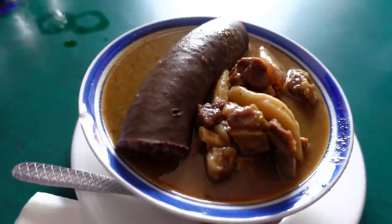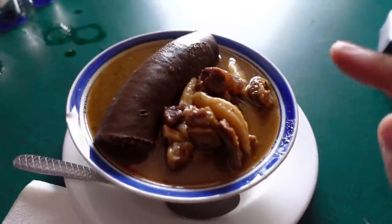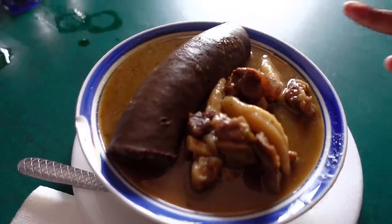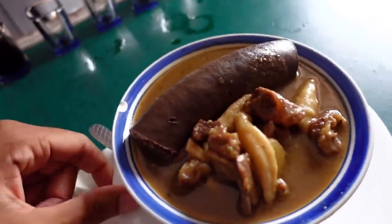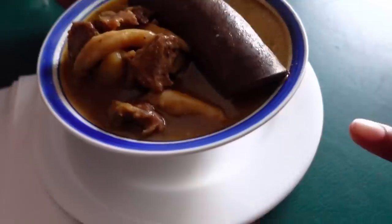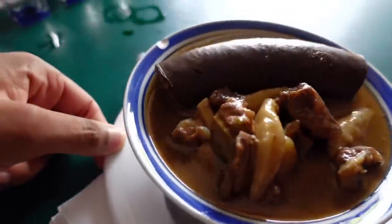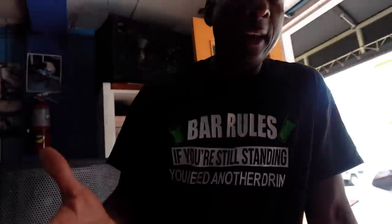Okay, guys, so this is goat water, right? And this is the blood pudding. Show the rice at the other half. Oh, there's rice there at the other half? You can see it on the inside. How long does this take to make? Well, you steam the rice and get all the seasoning together. Then you mix up your concoction, put the blood in and taste it. Add little things and then you stuff it.